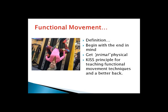So first of all, what is functional movement? And I know that term has been thrown around for many years, and when I started in the industry, it was actually not even recognized. But I'm happy to say that it's here to stay. It's one of the top trending findings right now. People are really keen on functional movement.